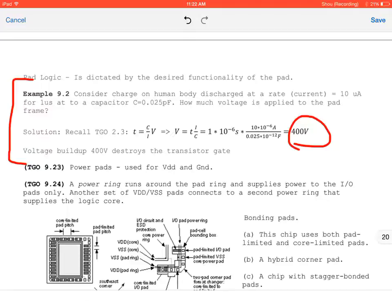So that's why we have to worry about power pads. We're going to use those for VDD and ground, and we're also going to use this power ring that's going to run around the circuit in order to supply the voltage to all of the I/O and be able to dissipate it. We're going to formally define power ring as running around the pad ring. So you're going to have your power ring running around here, right? It supplies voltage to the I/O pads only. Another set, VDD VSS pads, connects to a second power ring that supplies the logic core.